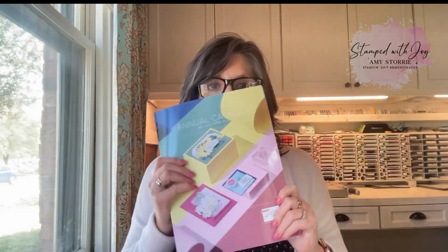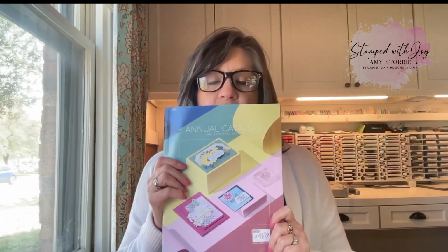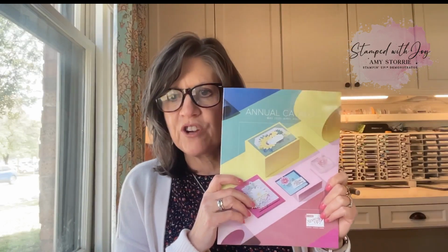Oh, speaking of the annual catalog, I've got something to show you. It just came today in the mail. Susan, did you get yours yet? If you're a demonstrator, then you probably have started receiving these in the mail. This is the new 2023-24 annual catalog, which goes live May 2nd. All I can show you right now is the cover. I'm not allowed to show you the inside of it yet. But check your mail today, Susan, because mine just came today. Anyway, it's a great catalog.